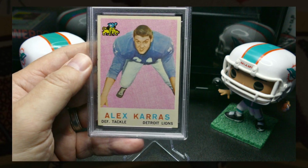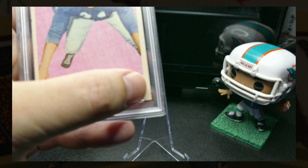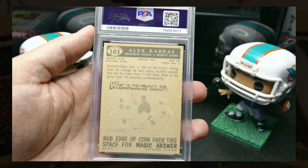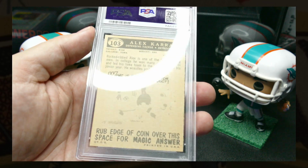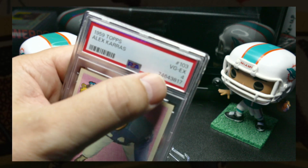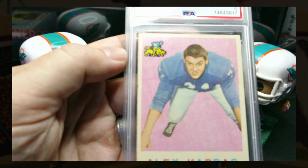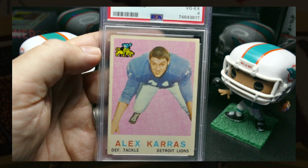This has the eye appeal of probably a 6. It has a bad corner down here. See if I can pick it up. But centered nicely, good color. Back is really well centered too. And that got a 4. Again, it's a newer grade. It does have a little indentation there on the edge. But still, eye appeal off the charts once again.